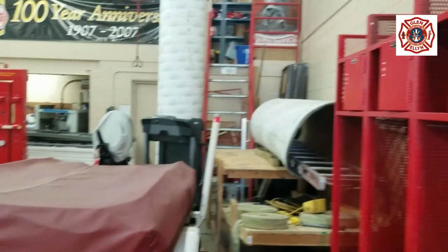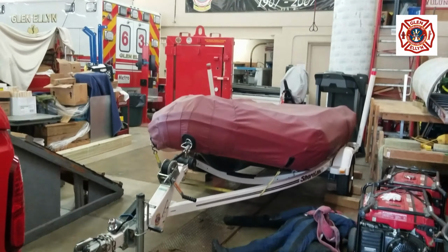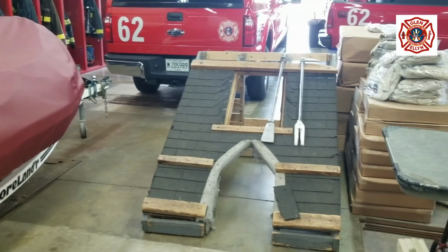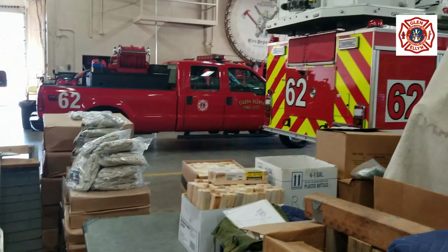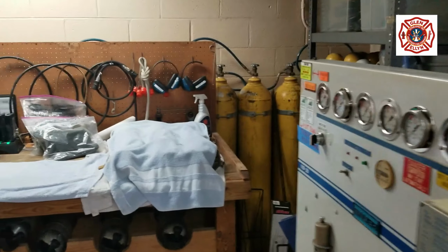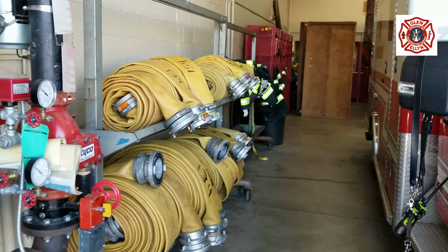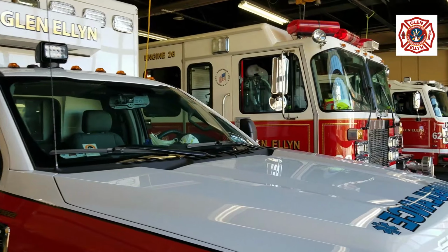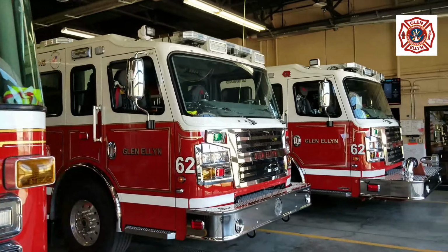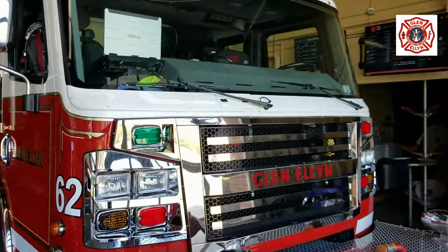Behind Utility 62 is Marine 62. At the back of the station, we store various props and pieces of equipment for training. Here's our compressor for our cascade system to fill SCBA bottles. Here's where we store additional hose next to the lead ambulance. As we walk across the bay floor, we get a good view of Engine 63, Tower 62, and Lead Engine 62.